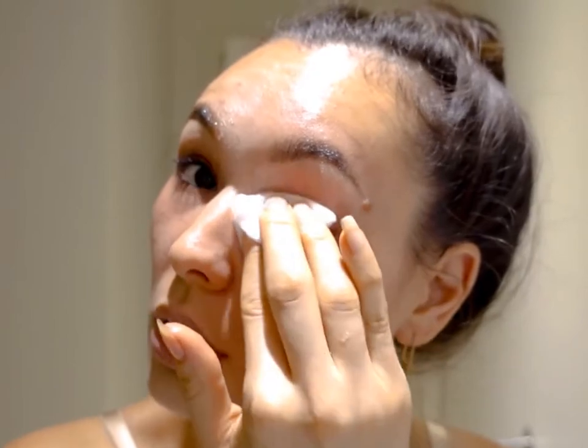So I'm just going to go in with a warm little pad and remove my makeup. The reason that I do this with just water at the start is because I wear this tubular mascara. Can you see that? Is it going to focus? It just kind of peels off my eyelids. And I'm going to go full panda bear here and just massage that makeup.